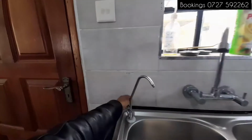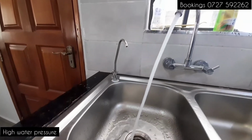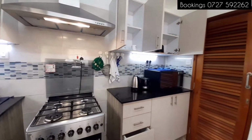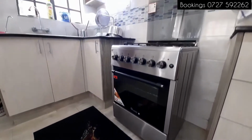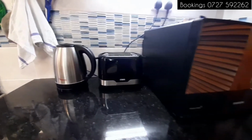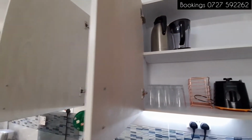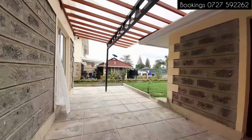The kitchen has a 4-burner cooker and filtered drinking water, and the water pressure here is very high. Also, numerous electrical appliances are available. The host has got you covered, so you're going to be getting value for your money, and this will surely be a home away from home.